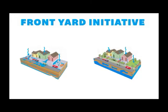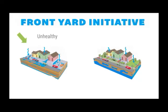I hope some of those projects caught your interest and inspired you to do some of your own green designs. Let's review the difference between a block that relies solely on gray infrastructure and a block that integrates green infrastructure. This is an unhealthy block. Rain falls, hits paved impermeable surfaces, runs into the street, and often overwhelms the drainage system, causing flooding.